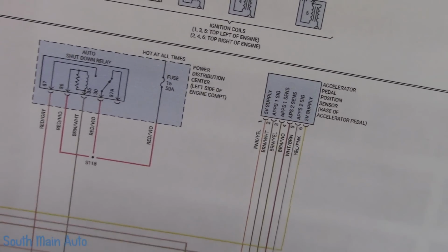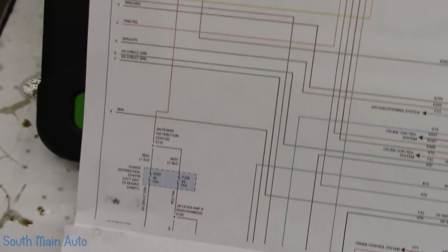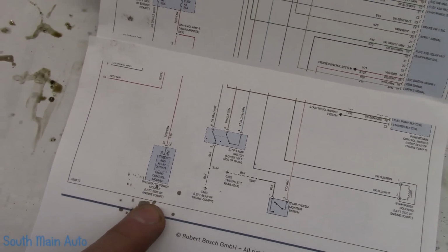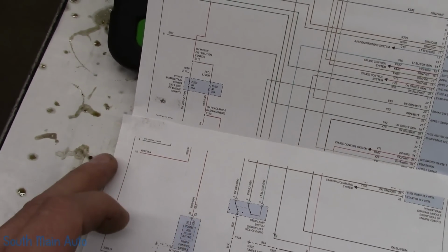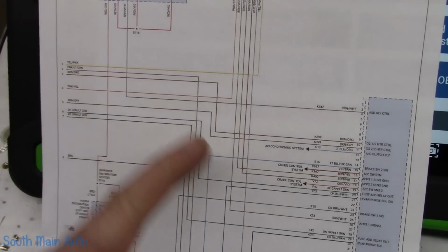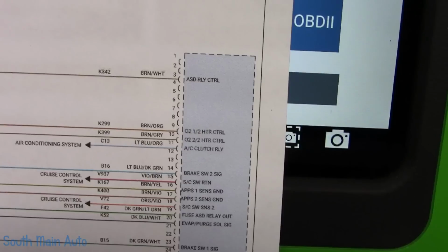So here's our auto shutdown relay, and if you remember, our code setting criteria stated that the ECM is not detecting the auto shutdown relay being turned on. The only way it can detect it is once this relay turns on, this power comes out and goes down to a couple fuses. One goes to the integrated power module, or front control module, and then the red wire goes over, and if we follow the rest of the diagram, it goes to injectors and coils. Then this green wire goes around and comes back to the ECM where it says fuse auto shutdown relay out, right there and also right there. So it goes to a couple pins on the ECM, number 19 and number 28 from the looks of it.